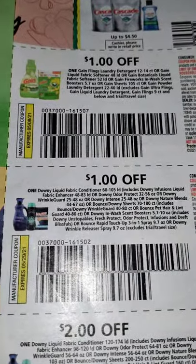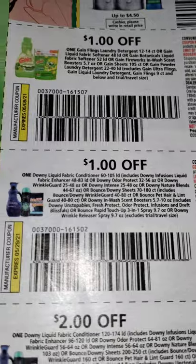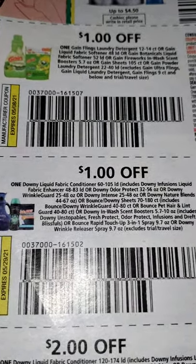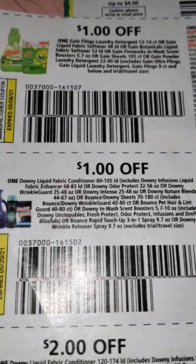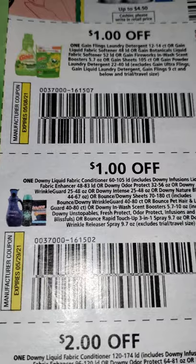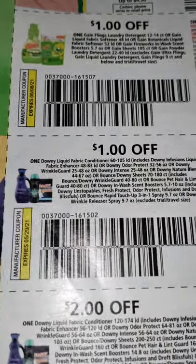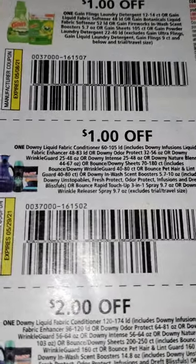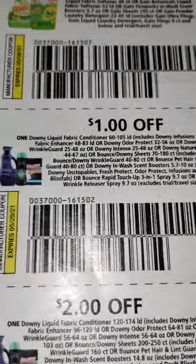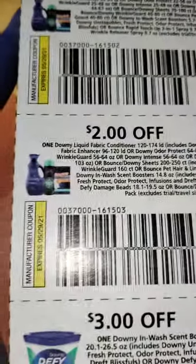But it is a $2 off Gain coupon that belonged up there. I had cut it out to use it. A dollar off one Gain Flings laundry detergent, 12 to 14 count. Oh, and that $2 off is for the 24 count pods as well. This is a dollar off that I was using for the Downy Fabric Softener, so it was 60 to 105 loads. But I'm going to try this one.